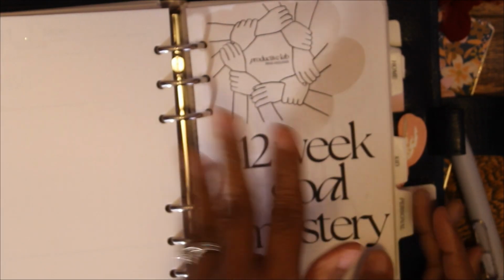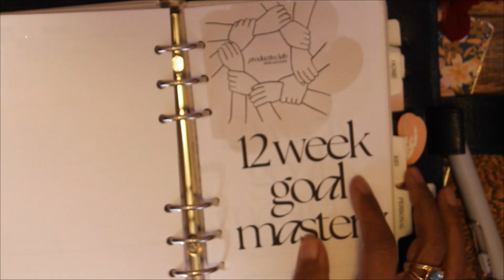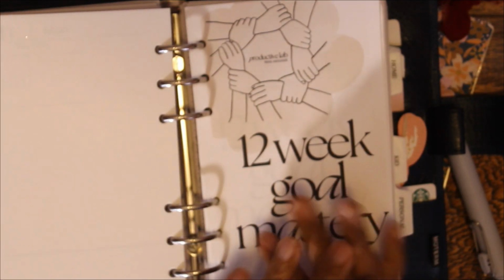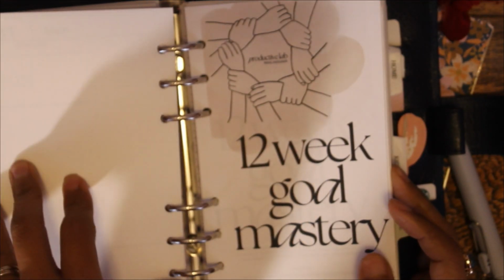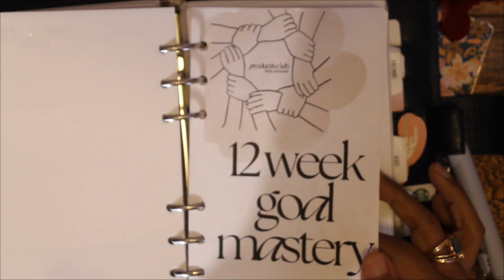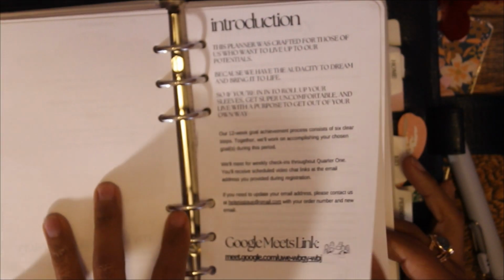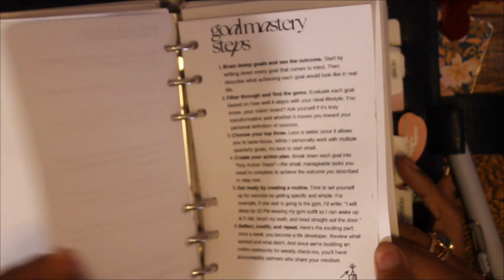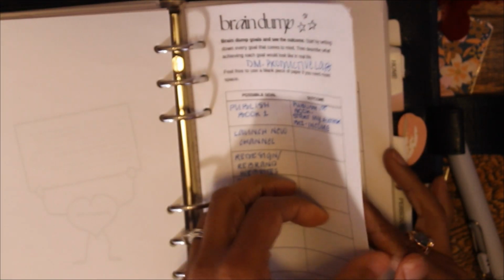So if you bought these goal setting inserts, she was offering with them a goal setting accountability group. We had our first call on Saturday, and it was really awesome to meet all of the other planners that were in the group. I think there's 11 of us or 12 of us, I can't remember. But we just went through the start of the inserts and went over what our goals were, what we were wanting to see by the end of it's a 12-week period.